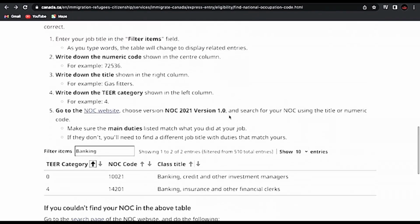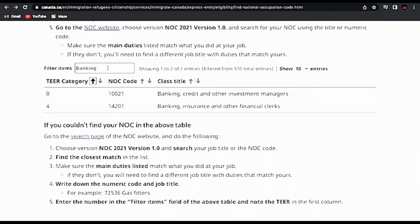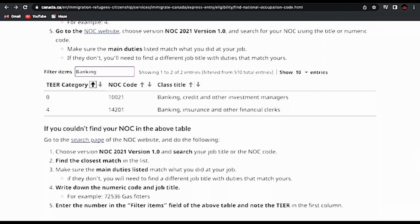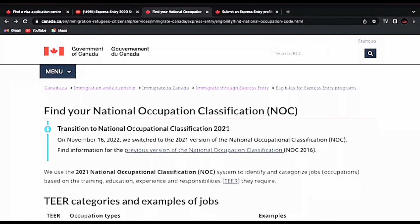When you locate your job, you scroll all the way down and then you type in the exact job. For this example, I'm going to be using banking. So when you type in banking, it brings out all the options and codes you can use. So now I know the code I'm going to be using if I create my own application.